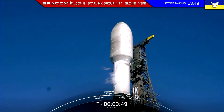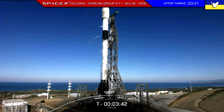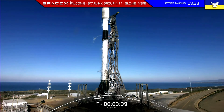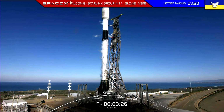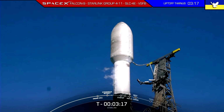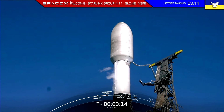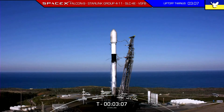Closer to T0, the strongback will continue to retract further away and provide clearance for Falcon 9 to lift off. At this point, both the first and second stages are nearly fully loaded with 1 million pounds of kerosene fuel and liquid oxygen. Again, we have absolutely gorgeous weather in Vandenberg today, so we are expecting some great footage during ascent. You can see a little bit of that condensed liquid oxygen around Falcon 9.